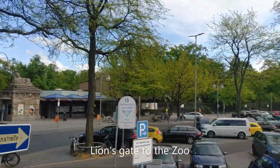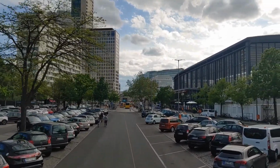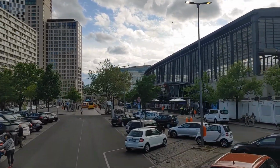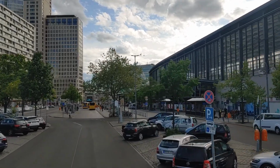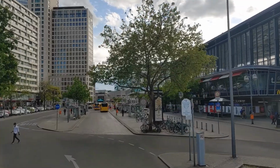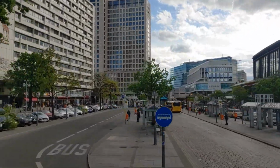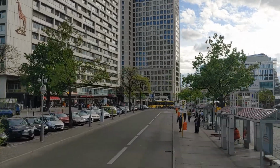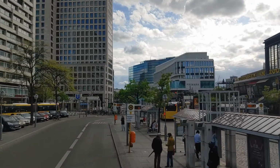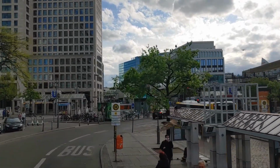As we turn around the corner to the zoo station, you saw the Lion's Gate to the zoo, one of the two main entrances to Berlin's oldest zoo. That's the most popular entrance because it's just across the road from the train station. But if you want to enter the zoo on a busy day, I would recommend to take the Elephant's Gate, just one more bus stop from here. So there's normally a much shorter line. You can also walk there. It's about a 10-minute, maybe 15-minute walk to the other side of the zoo.